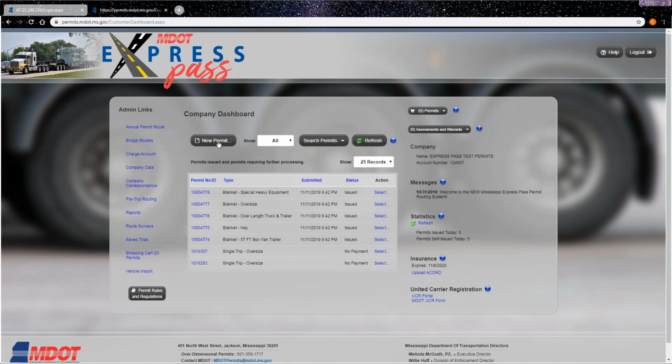The new button will initiate the permit order process. To order a new permit, click the New Permit button at the top of the permit panel queue. If you know which permit type you need, select I know which permit type I need and follow the prompts on the screen. If you're not sure which permit type you need, select I need help choosing a permit.